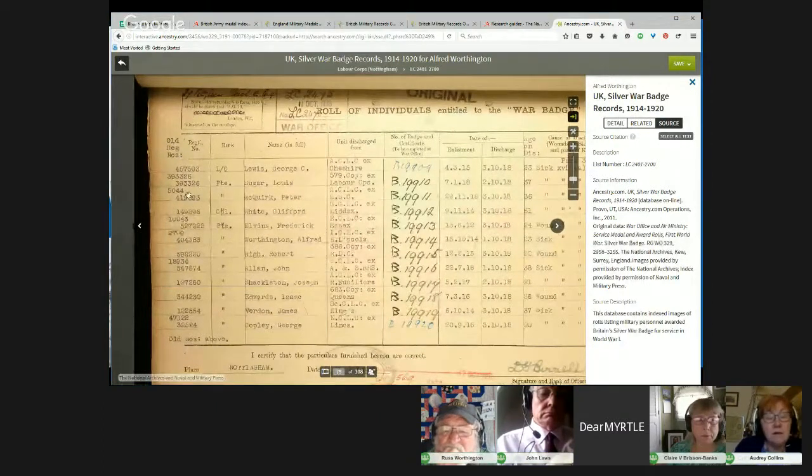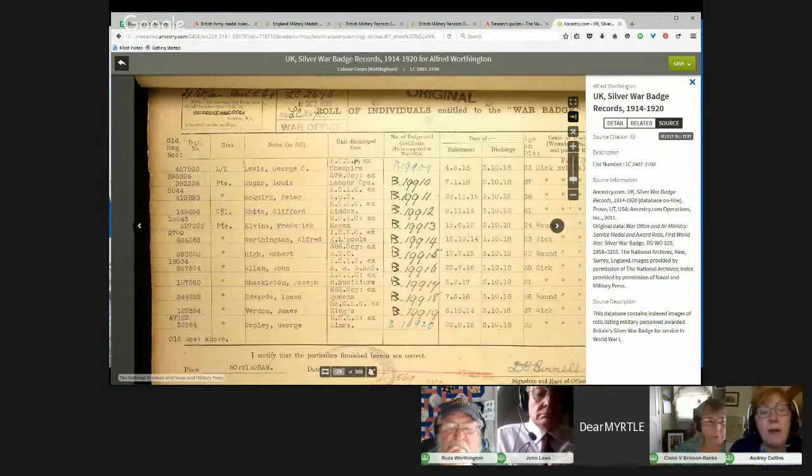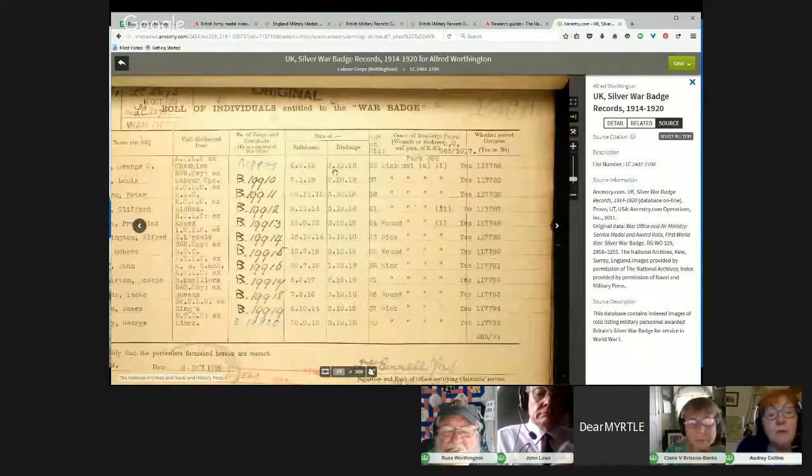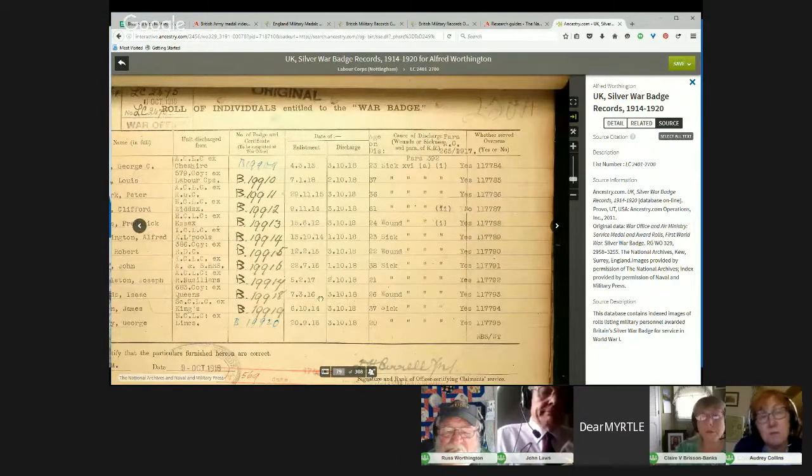Okay, so they have their two numbers if they came from one regiment to another. I can see that. Yes, you have to be careful because they've got the badge number as well, which I think is in the middle. So don't get them mixed up, because that's different. But it's one of the few records with a column that gives exact dates of service, which you don't normally get except on a service record. So if you don't have a service record, but he was invalided out with a Silver War Badge, you can at least get the dates of service.